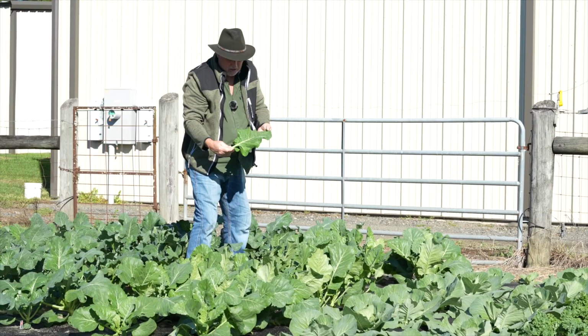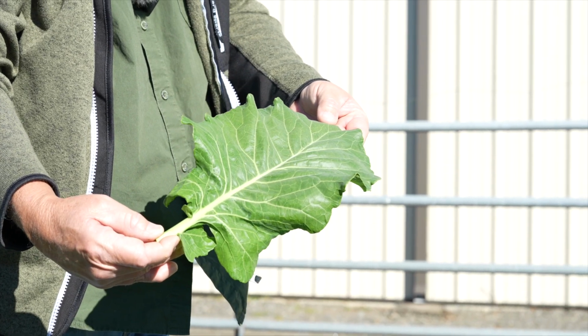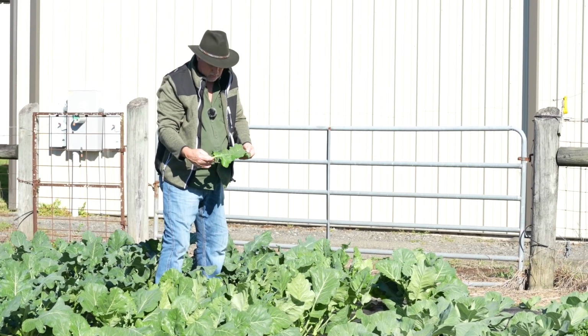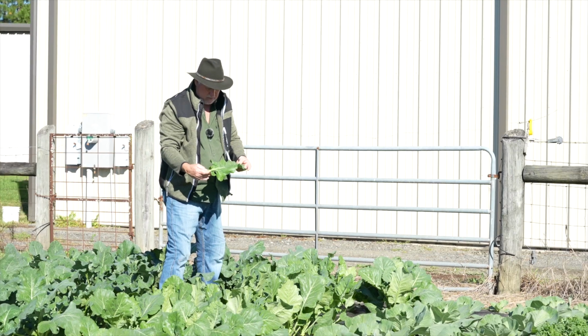Let me just show you this leaf. Just a few plants of these right here will give you enough for a great meal. Put a little oxtail or some pork chops or something in there to kind of season them up. Ooh, that's some good eating to me.